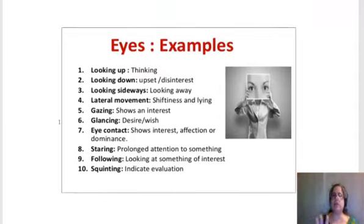So, as an interesting side note or end note here, I did find this picture example of different things that eye movements mean. And I just thought that was kind of cool.